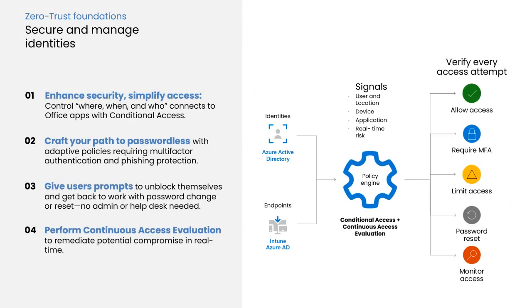So what can we do to secure and manage identities? We can enhance security by controlling where, when, and who connects to Office apps with conditional access. Conditional access takes signals from various sources into account when making access decisions. So we can allow or block access to resources based on these signals and ensure multi-factor authentication, for example, is required for any access.